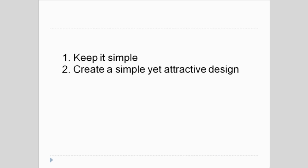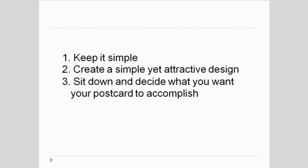So remember to make your postcards eye-catching and simple. You want to catch your prospect's eye and make them take a second look, like I said earlier, so they will take time to read your postcard. Now, before you begin to design your postcard, you want to sit down and decide what you want your postcard to accomplish. A postcard with the right purpose can quickly get your point across. It should only provide the most important information that you want to convey to your potential customers.